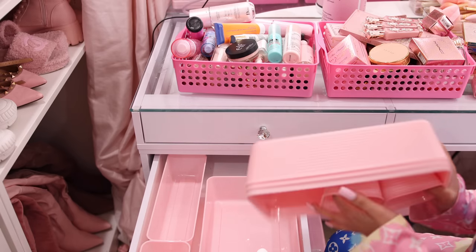I'm gonna actually throw this in my skincare because this is actually just an SPF lotion. I don't know why it's in here, but I almost left it in here. But yeah, we're gonna put this with my skincare.